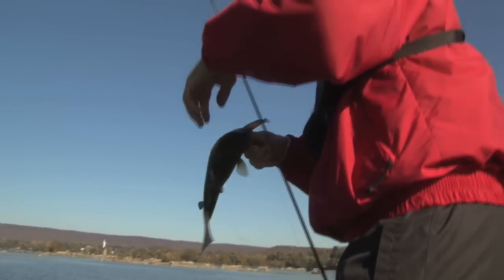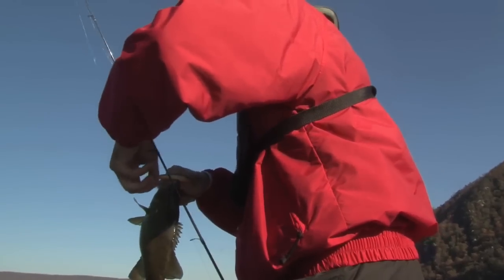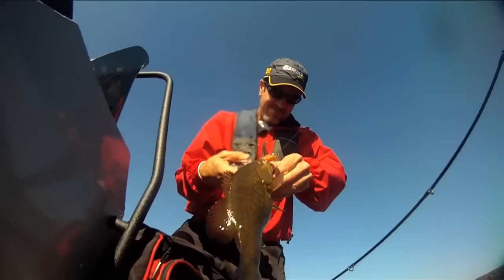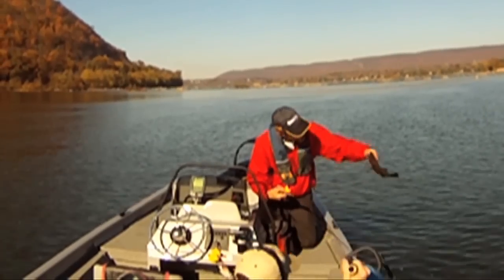The little one hit it very aggressively that time. I mean, it was a dead pause, a long pause, but he really hammered it. A little peanut.